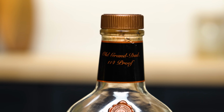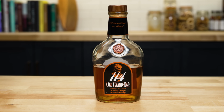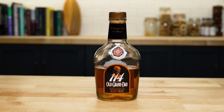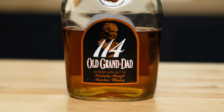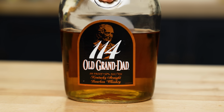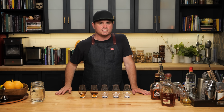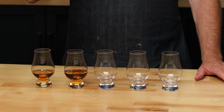The second bottle selected by the patrons, and another really favorite bottle of mine, is the Old Grand-Dad 114. Give that guy a little pour here. Old Grand-Dad 114 is the same mash bill as the bottled in bond bourbon. It's just bottled at 114 proof and carries no age statement. Back in 2016, there were reports that Beam was thinking of discontinuing this label. But luckily for us, due to so much interest in the bottle and improved sales, they decided not to do that. Its retail price comes in at $29.